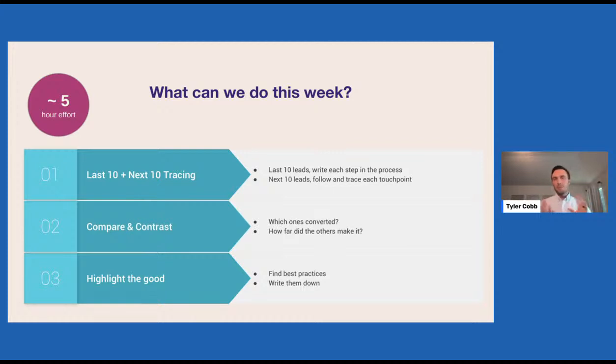And maybe they're a little weirded out that you're taking note of every little thing they do, but I promise you this is going to be a really good experience for both of you, and you'll be able to compare and contrast, you know, hey, how are these two things working together? So best practices will start floating to the top. What you do is compare and contrast which one's converted, how far they make it, and highlight the good ones.